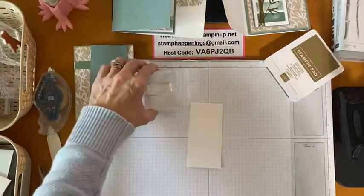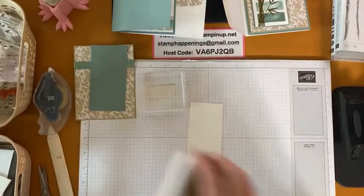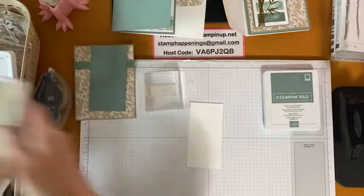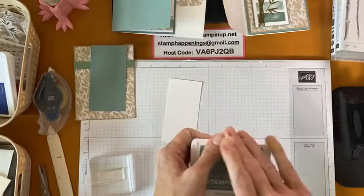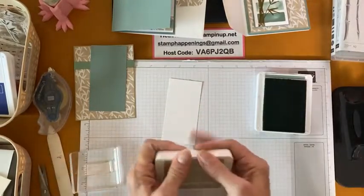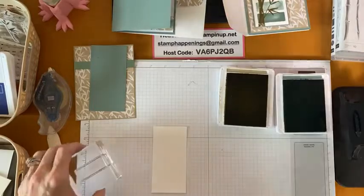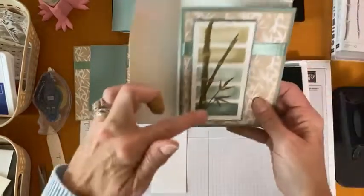Now I'm going to take this white strip and this little rectangle from the watercolor shapes, and I'm going to use two different colors here. I'm going to use my soft succulent and my crumb cake. It's very dangerous for me to have more than one ink pad open at a time because it just increases my odds of laying down in it, running my hand through it, laying something else in it, all sorts of fun stuff.